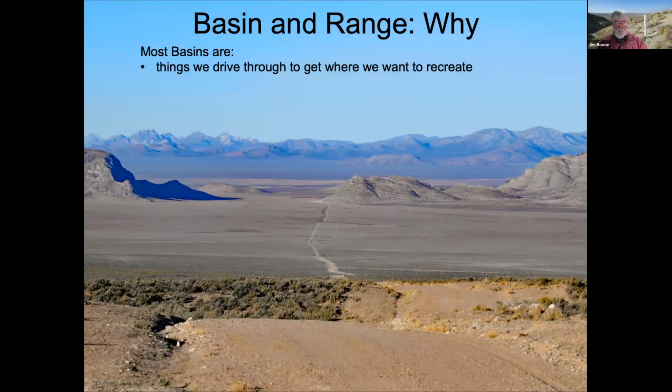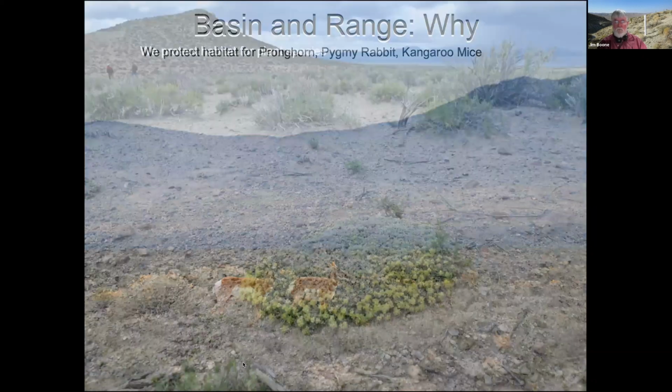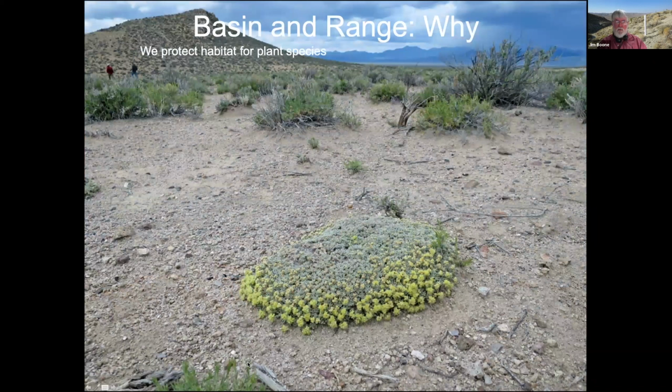And even for most of us conservationists, what are basins? Basins are the things we drive across to get to the mountains on the other side where we want to recreate. So it's not a whole lot of love for basins, but there's reason to do so. For instance, they protect habitat for these animal species that we talked about. They protect habitat for some of these weird little plants that grow out there. They protect areas for recreation.